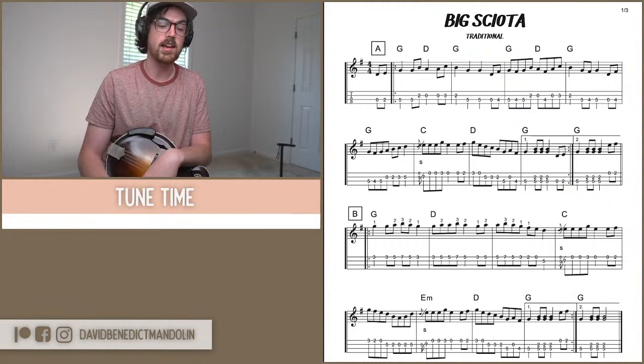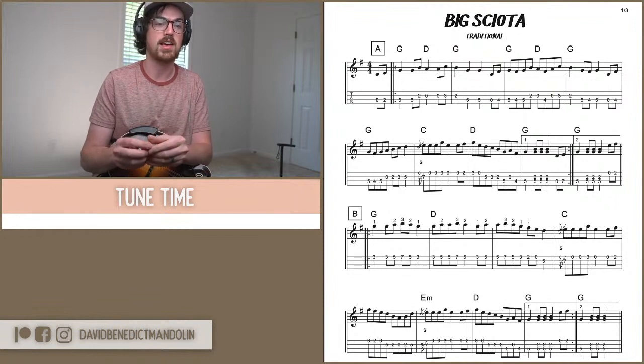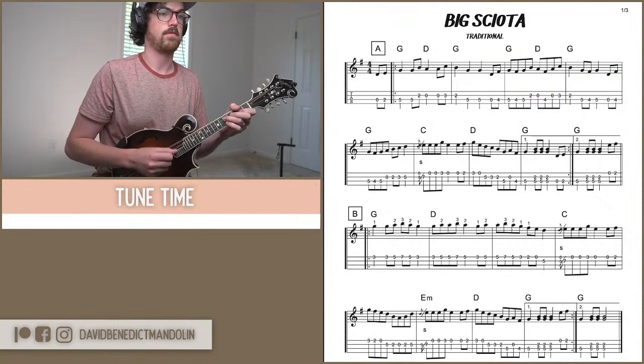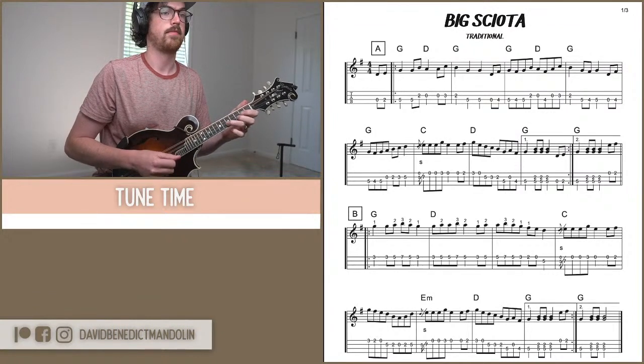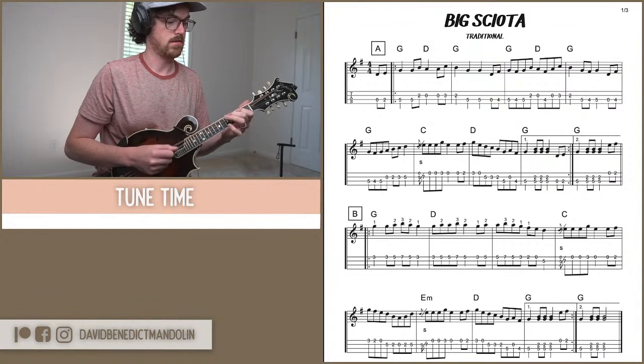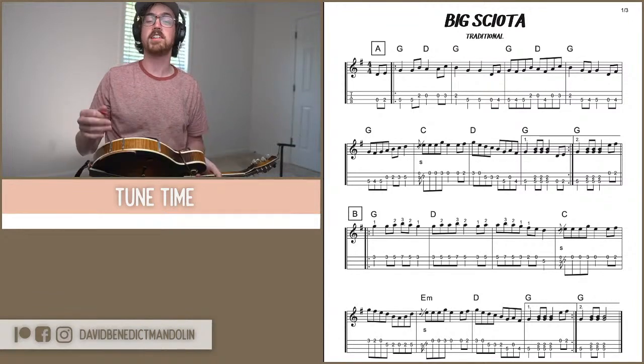So that's one way. Another way to do it would just be to combine those two octaves together in different segments or different links, right? You could play the first A section in the higher octave, and then go down to the low octave. Do the same thing for the B section if you want to.